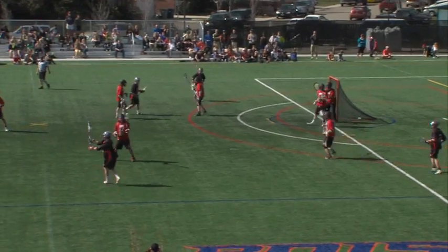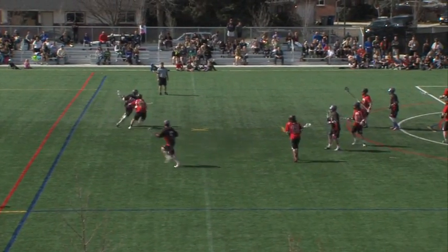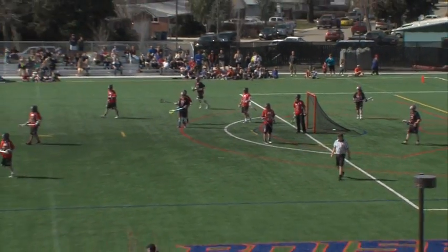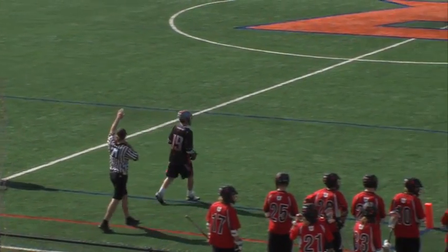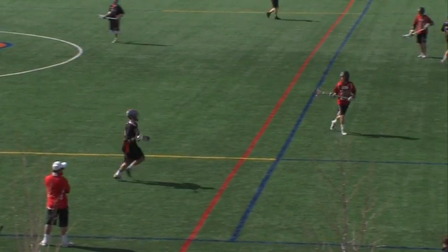Over to number 5. Looking. Back to the middle. Trying to find an angle to shoot on. Can't quite do it. It's going to get a long deflection, and it's going to be Boise State ball. It's going to be 7:40 left to go in the fourth. Boise State with possession of the ball.